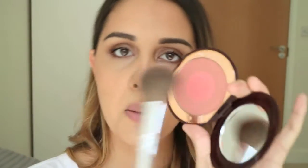So this is the Swish and Pop blusher in the shade Ecstasy, which I will show you how to use. So the lead artist again had a brush like this for blusher, and again this is an old one that I already had, but he said for the outer colour around here, he uses the centre, so just this fluffy bit, and then for the pop he uses the side of the brush, he just taps it in.